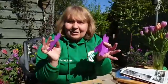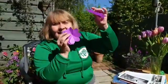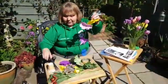Doesn't matter what you make it out of. But I would really like to see if you can take some pictures of the flowers that you've made, any colours, and then hang them up in the breeze as a daisy chain. Oh, mine are going to blow away. Oh, I'm going to get those afterwards.